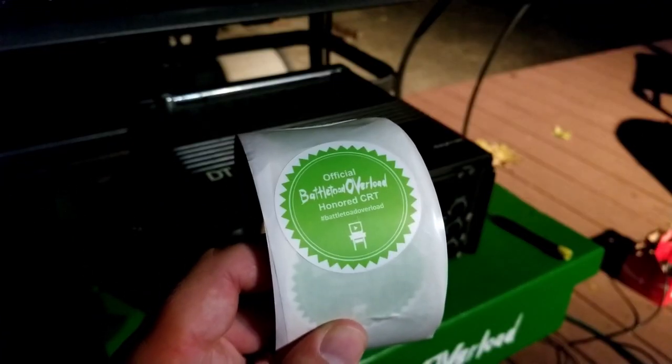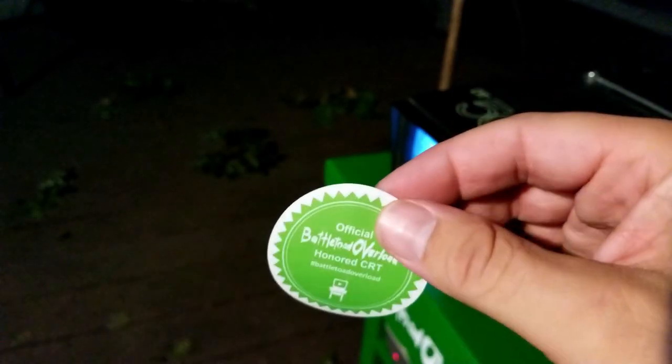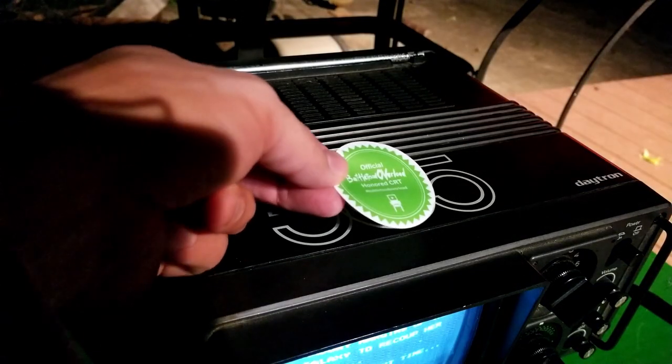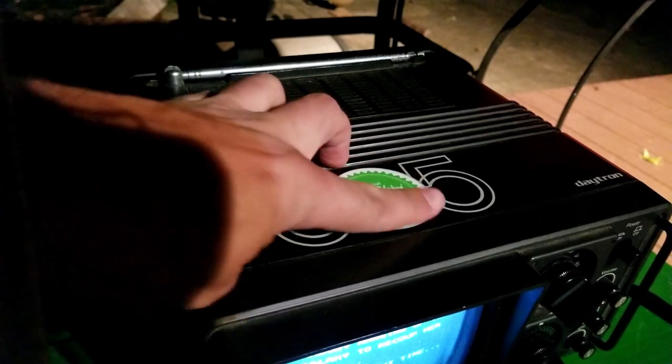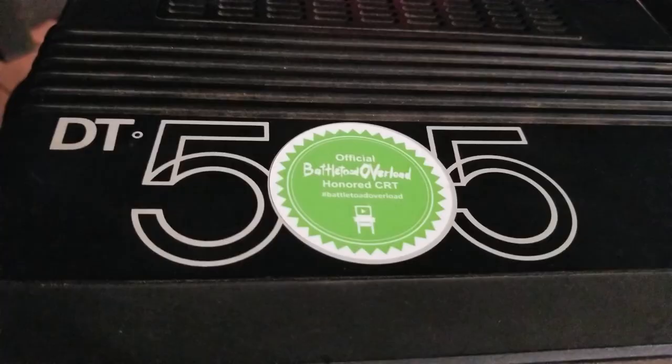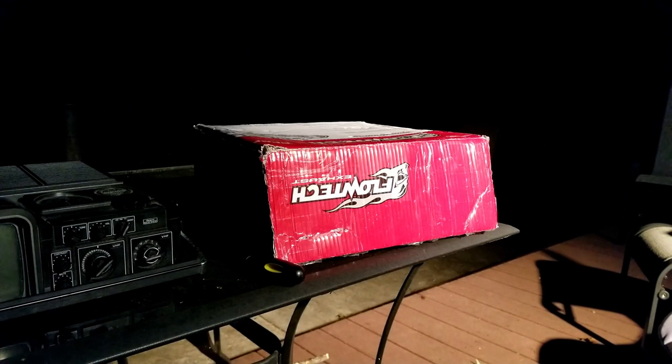Now it's time to peel the seal. I don't really want to ruin the Fallout look of this CRT either, but man, that Zero is really calling to me. Perfect fit. I think it was meant to be. We're gonna go make another Nuka-Cola Quantum, and then we're going to check out the third and final Fallout CRT. Cheers.